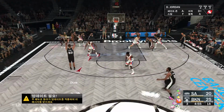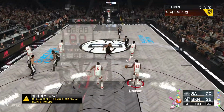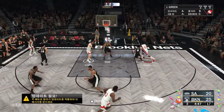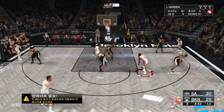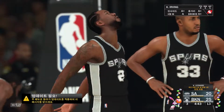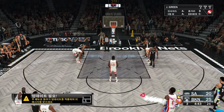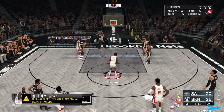Pass to Diaw. Fires the 3. It's hauled in by DeAndre Jordan. Outside, Green. Harden right side. And he could not get that one to go. A lot of contact, and he'll go to the line for 2. It's on Kawhi Leonard. Maybe the best ever at earning free throws.